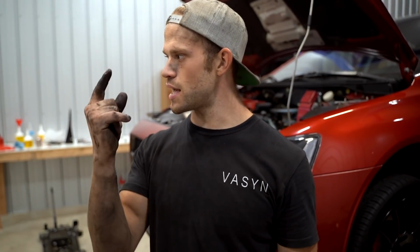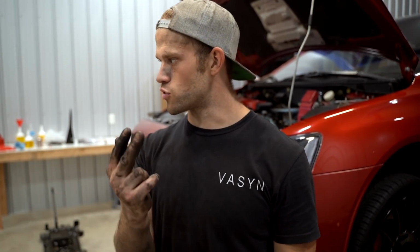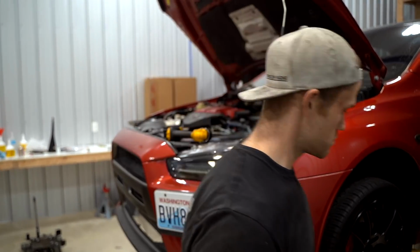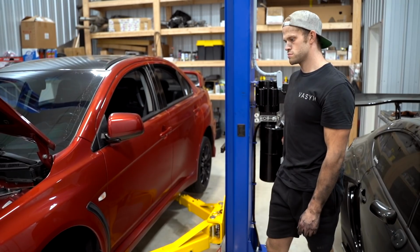All we have left to get this thing back up on the road: gear oil, intake, I'm looking at the parts, intercooler pipe, that's it. All right. Oh, shit.